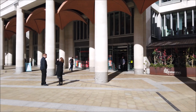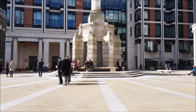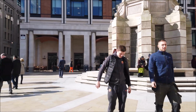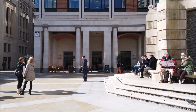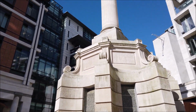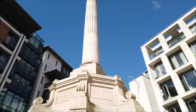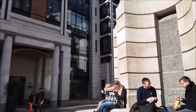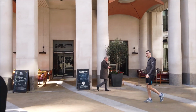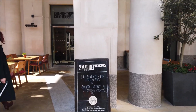So as you can see, lots of eating places. Just draw your attention to this before we linger in front of the Paternoster Chop House, where First Dates is filmed. So here we are at the Paternoster Chop House, as I said. First Dates is filmed here. Let's see what they've got on offer today.